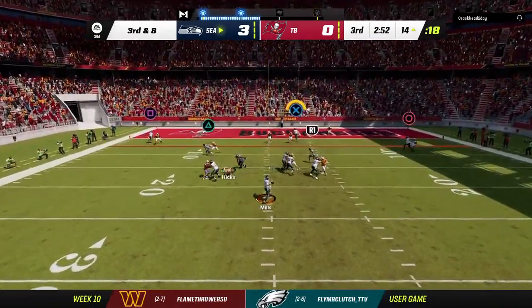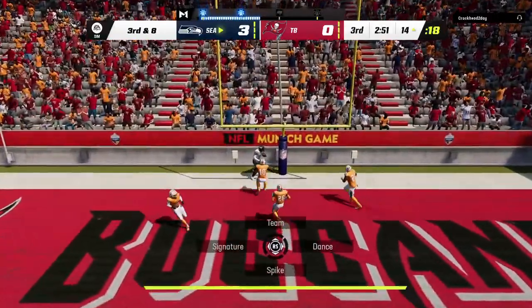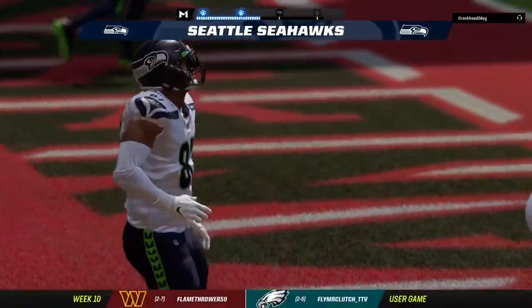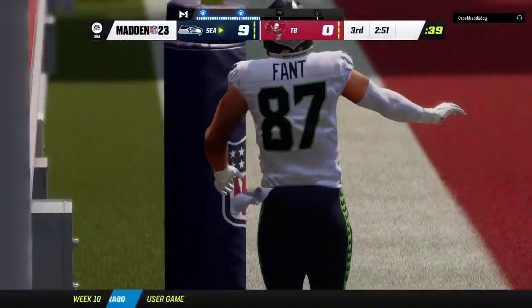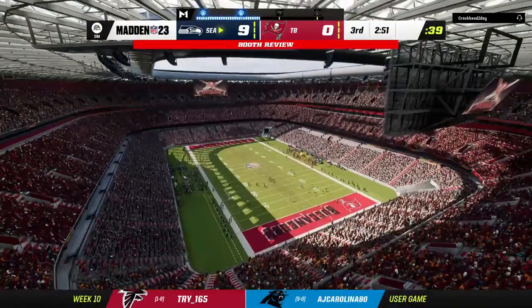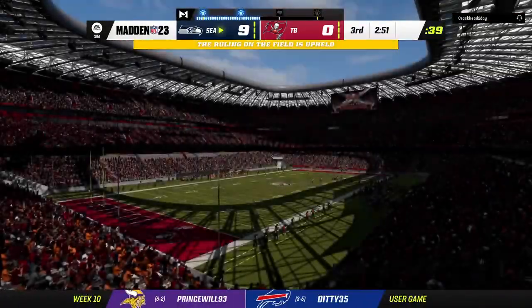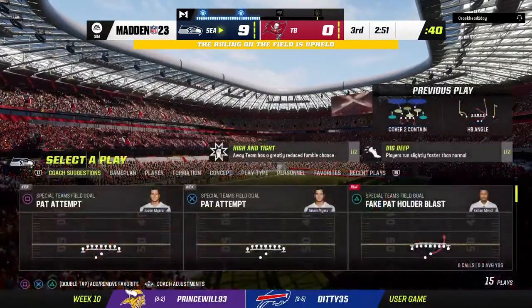On 3rd down, here's Mills. End zone caught. Touchdown, Seattle. Noah Fant, his 9th touchdown of the season. And they are able to add on to their advantage. And now, of course, all scoring plays are reviewed, and I think they're going to take an extra long look at this one.